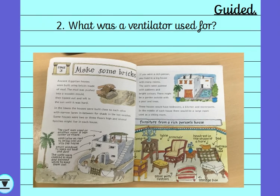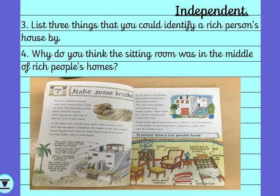All right then. Guided. Question number 2. What was a ventilator used for? So let's have a little look. All I'm going to do is highlight the word ventilator in the text, and then I'm going to let you work the answer out from that point, because this one is guided. So I'm just guiding you towards the right answer. Okay, when you've completed number 2, there you go.